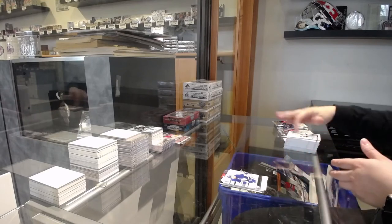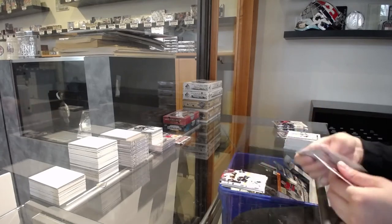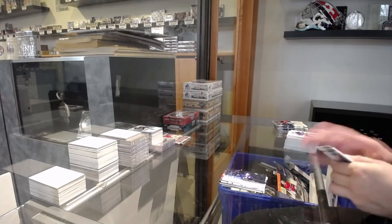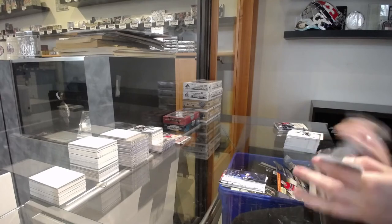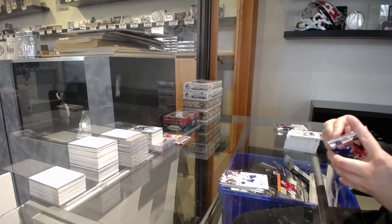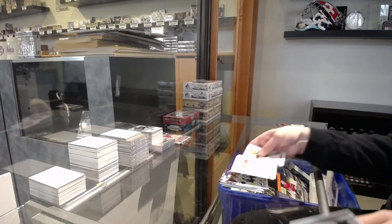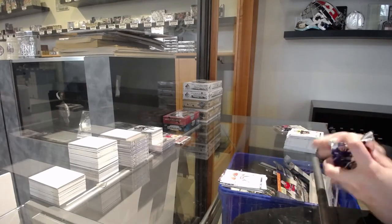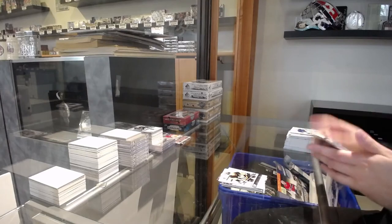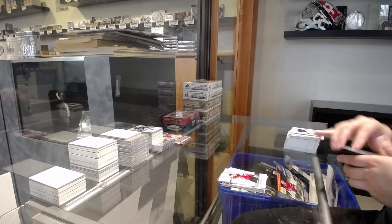Essentials for Toronto, Auston Matthews. Update for Boston, David Pastrnak. Moments for Toronto, John Tavares. Update for Tampa, Blake Coleman. Red for Montreal, Carey Price. Essentials for Pittsburgh of Sidney Crosby. And Winners for New Jersey of Jack Hughes.